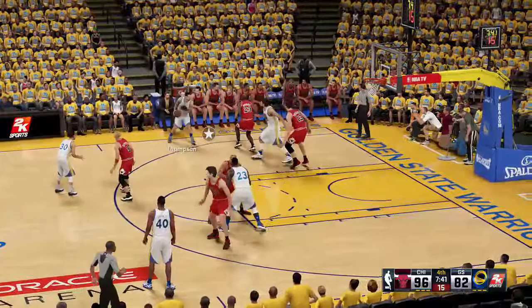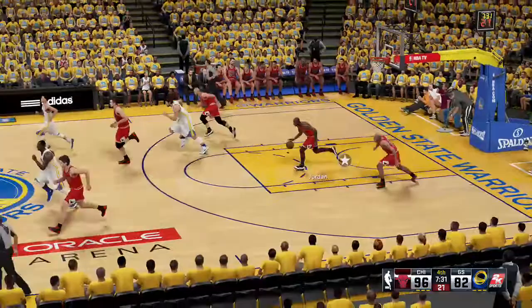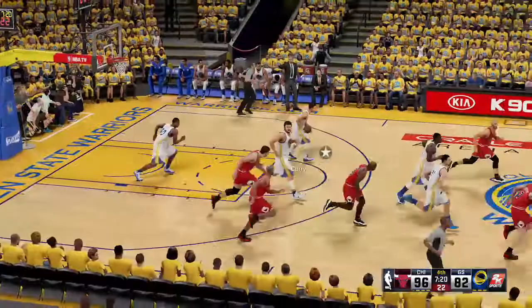Curry setting the pick for Bogut. To the left wing. Curry's shot is off. Well, they've only got a slight edge in rebounding when you look at the numbers. But it certainly feels a lot bigger than it is. Yeah, the score has a lot to do with that. Their overall effort and execution has been elite.